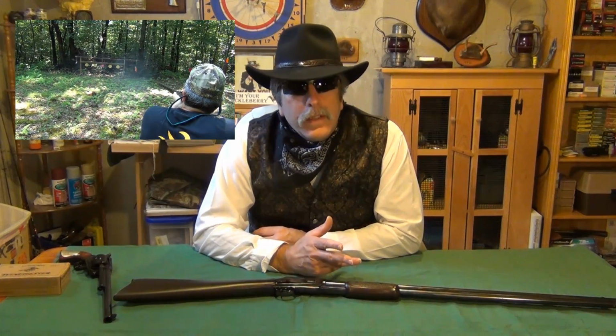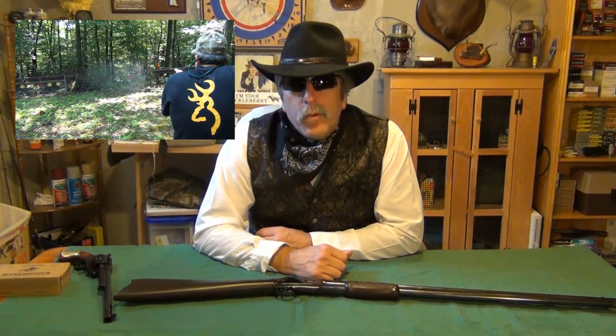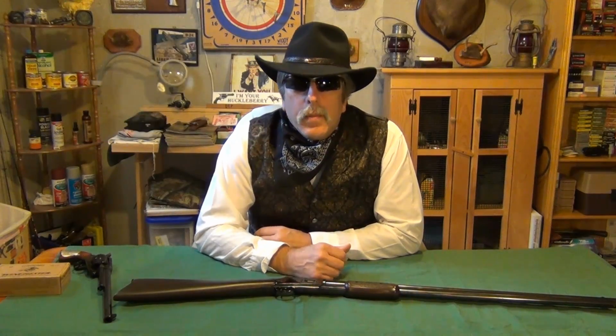The .38-40, it seems to be a .38 caliber, but it's actually a .40 caliber bullet that it shoots. Quite a surprise. Really hit those targets hard. .44-40, of course, I have the Beretta Stampedes and the Rossi 92.